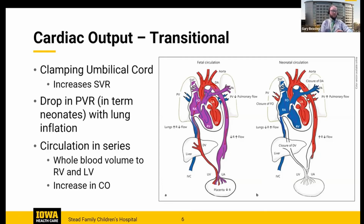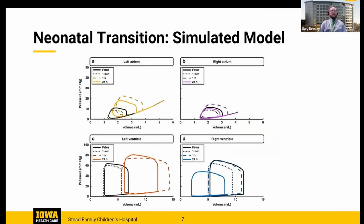And then now we have circulation that is in series. And so an entire blood volume of cardiac output is going through both the right ventricle and the left ventricle. And we've also subsequently had an increase in total cardiac output. So what does that look like in a simulated model?